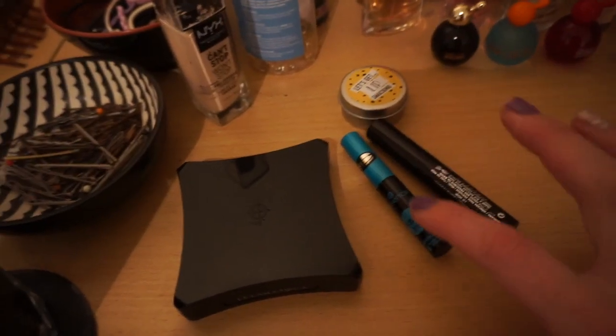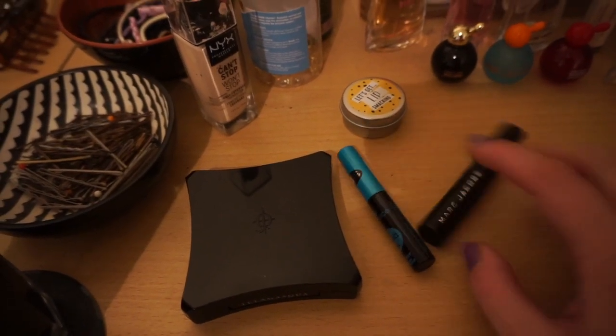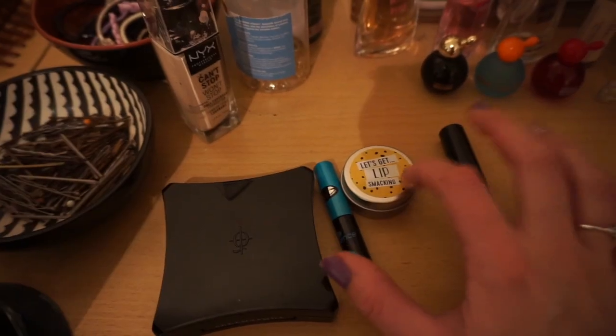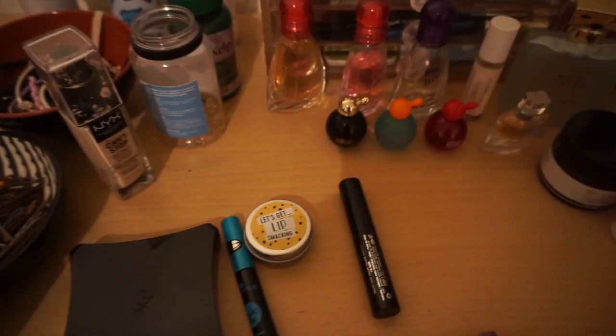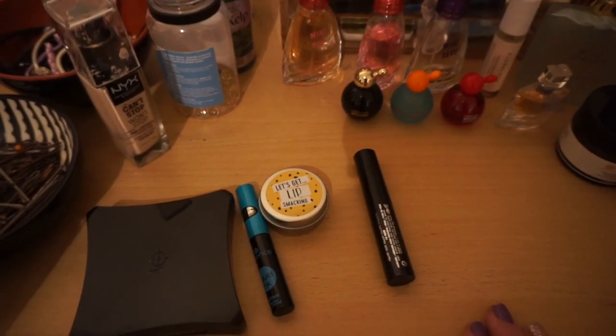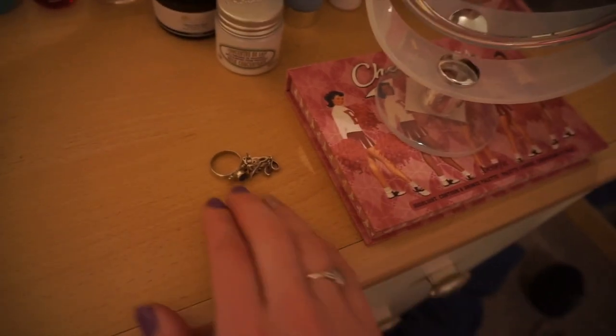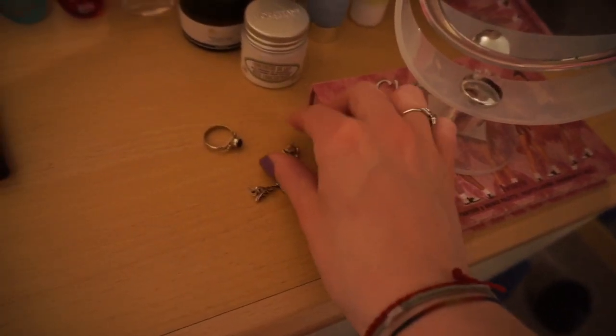These three things I use the most. This is my liquid liner, my mascara, and then some lip balm. Lip balm is so important. Do not overlook your lip balm. But today I'm going out, so I'm going to do something a bit fancy with my makeup. So I have my blusher, highlighter, and contour palette here ready to go. I've also picked out my earrings and an extra ring for the day.